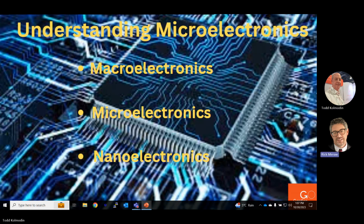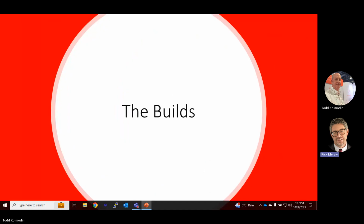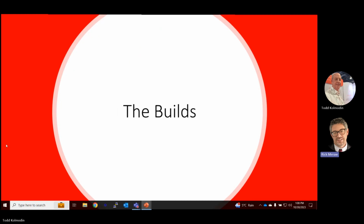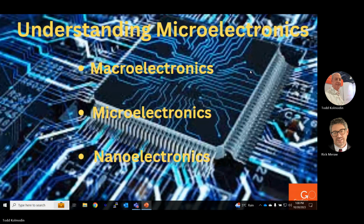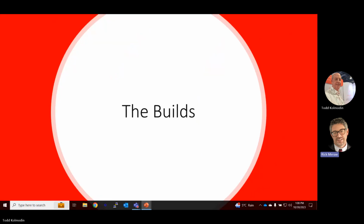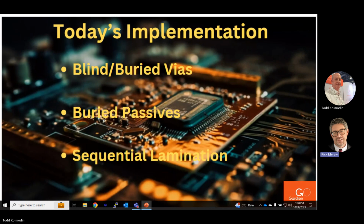So, Todd, what always amazes me is that even when we changed from through-hole technology into surface mount into microelectronics, the industry seems to find a solution across the board. The industry is very resilient. It finds solutions, and it comes up with solutions across the board. It's very interesting, especially with our history. I'm very excited to figure out what the solution is for microelectronics.